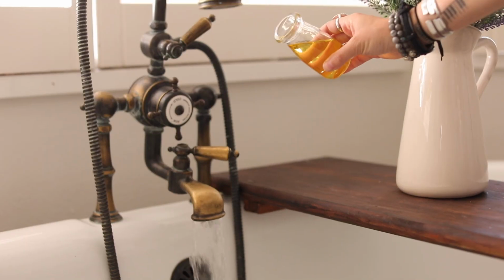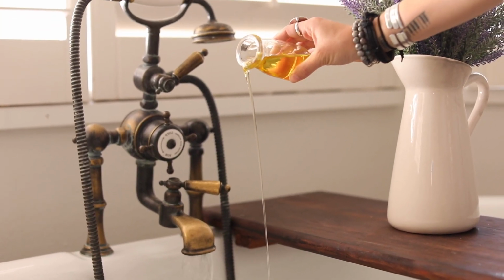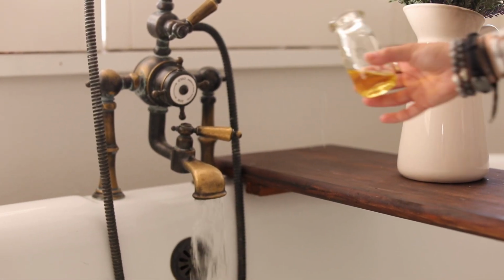Oil, again, is another ingredient great for softening and moisturizing the skin. And when you get out of the bath, you're going to have a little bit of a film of oil on your skin that you can kind of massage. And I'm all about the oil after bath time, but it's also really great to use during your bath.